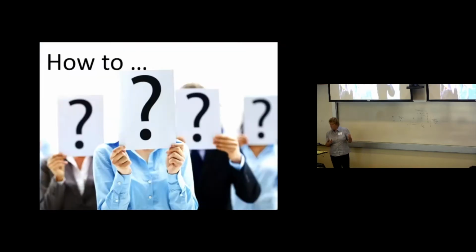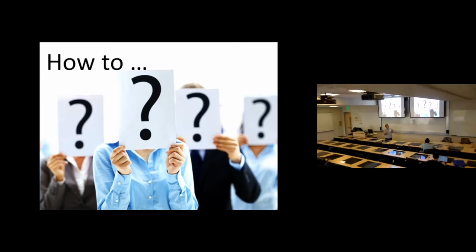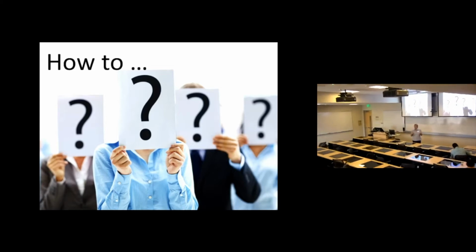So one of the first steps of this model is to formulate a customer decision statement. What is the customer trying to do? And we usually formulate that starting with the words, how to. So maybe you guys can give me some examples of what your clients are trying to do and what decision statements they're trying to make.